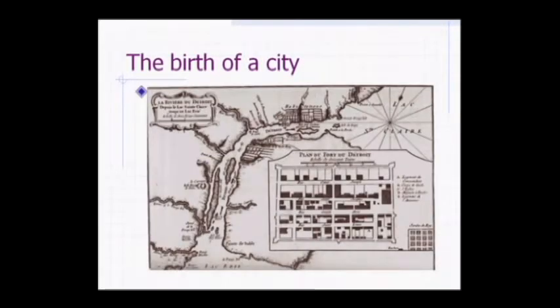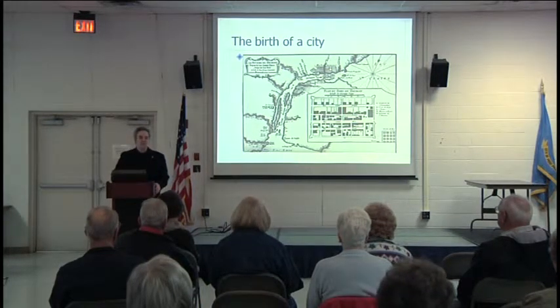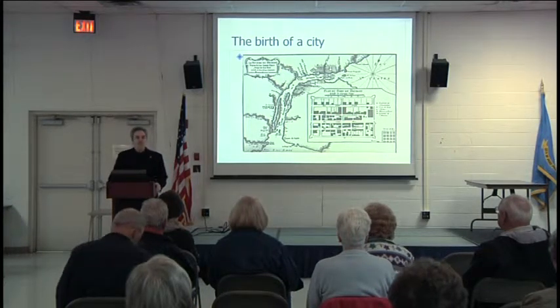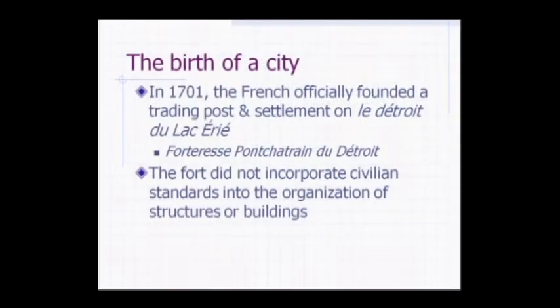As you can see here in this graphical representation of what the plan for Fort Detroit was going to be, you can see that it's laid out very much in militaristic standards. Simple grid, central axis, and east-west axis, but you also notice how closely built the buildings are, very close to one another. This is kind of very foreboding when you think about the future of Detroit over the next 100 years.